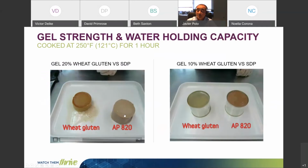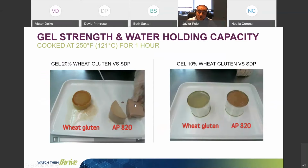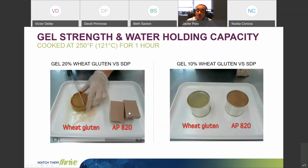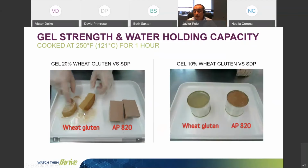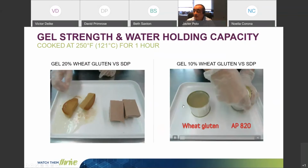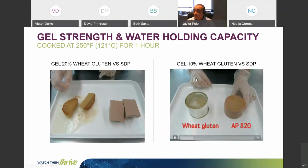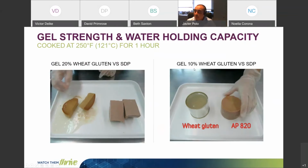You can see that the gel of plasma has a mixed texture. All the water is inside, 80% water is inside. There is no exudation. Okay, you can see with gluten, there is a lot of water, a lot of fine. And in addition, if you press the gel, there is a lot of water that is going out. Obviously, this is with a 20% inclusion level. If you do the same trial, the same analysis, but instead of 20%, you put 10% plasma or 10% wheat gluten, this means 90% of water.